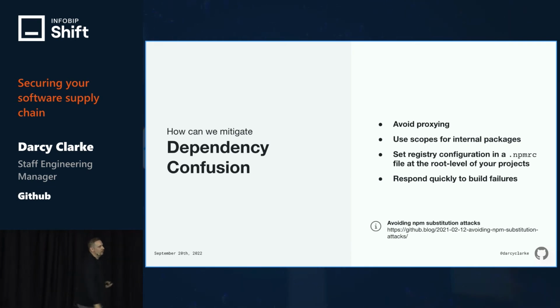Dependency confusion became really popular. This is also sometimes called substitution attacks. We ask that folks try to avoid proxying as much as possible, but if you're working within a large organization, you're probably using a proxy to host private packages, which is understandable. And if you're doing that, please use scopes. That's the privileged way of saying you want to own some piece of the NPM registry: you should apply for and own the scope that you're using within those private registries that are proxying through. And we actually wrote a whole blog post about this back in 2021 that you can go check out, which gives you some more information about how to avoid dependency confusion or substitution attacks.